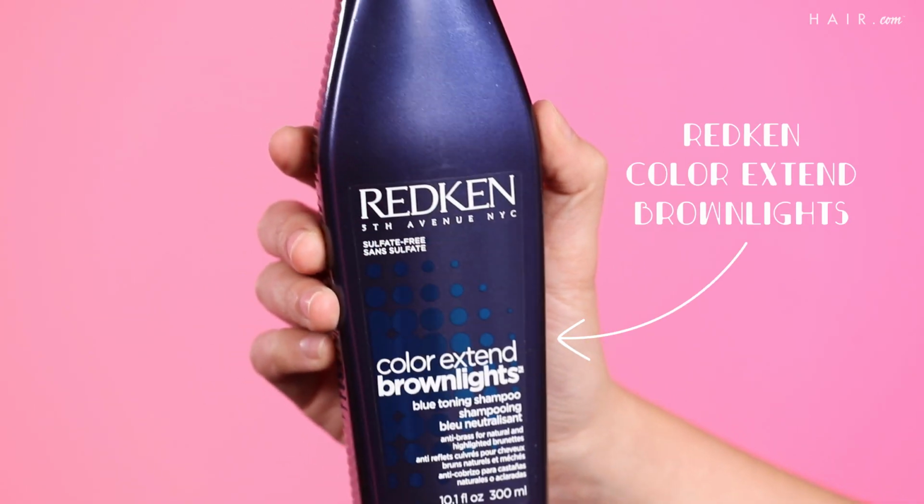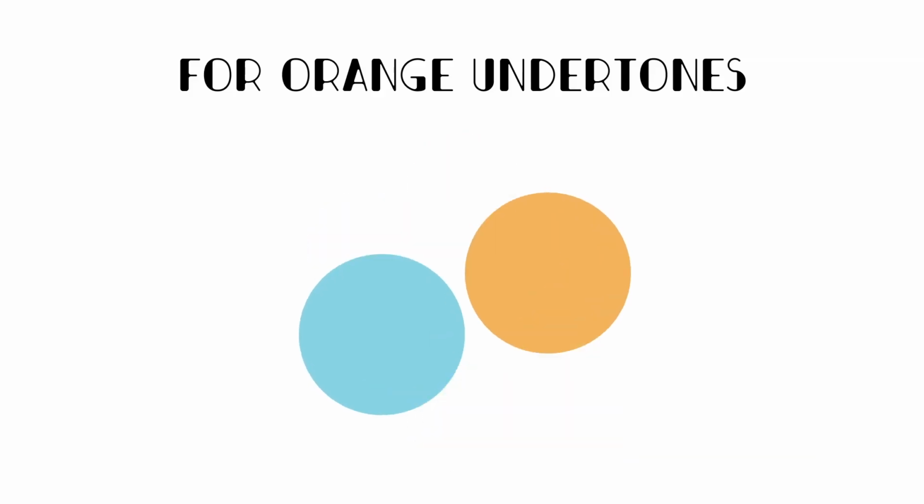So if you notice the darkness of your natural, when you lighten it, it tends to go a little bit more on the brassy orange side. Would you agree? Yeah. So what violet shampoo does is it's more meant for yellow tones, whereas what I'm going to introduce you to is called Brownlights, and it's the Color Extend from Redken, and it has more blue tones that are going to correct more orange tones.